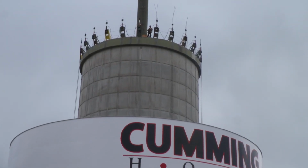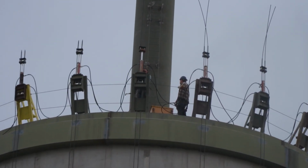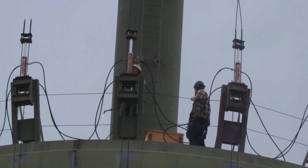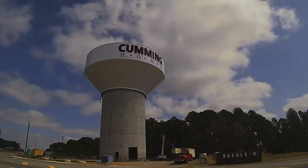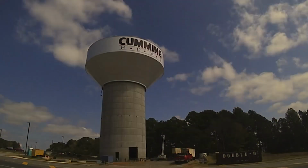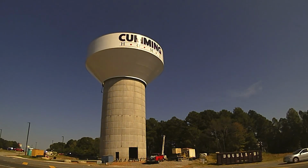We've been building five phases of a 36-inch water main from the city's water plant on the north side of town to this location just south of downtown. And so this is going to be a huge, important infrastructure project for the city of Cumming for years to come to provide service to its customers.